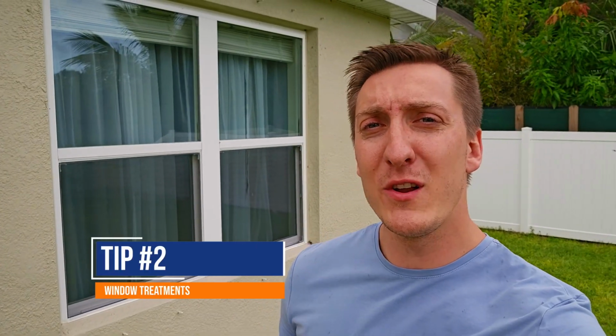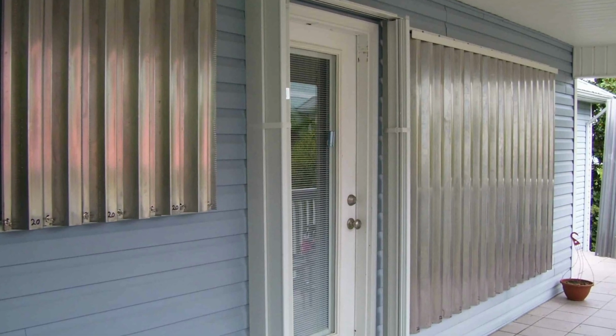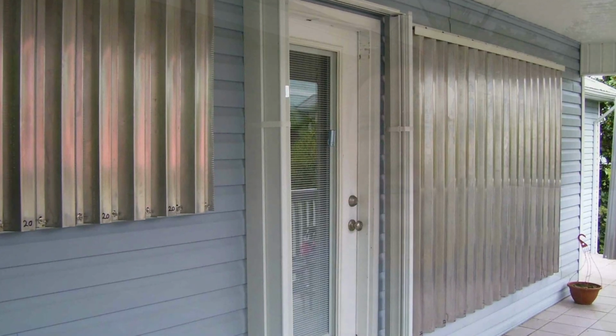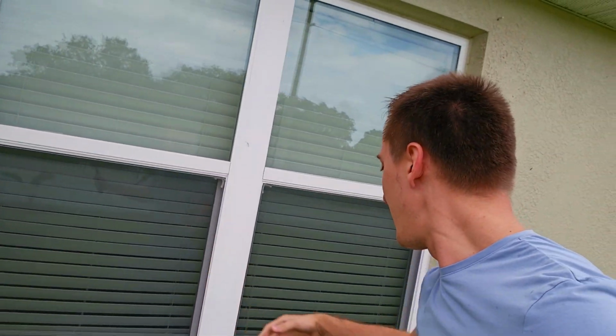Okay, so for window treatments, I personally have aluminum shutters, and those are kind of the lower level quality, basic level of protection that you can get down here in Florida. And then it goes accordion style shutters, which I kind of just talked about. You can get little accordions for each window, to where if a storm comes, all you have to do is grab that side, pull it in, grab that side, pull it in, lock it, and you're good to go. So you can lock up your whole house in minutes.